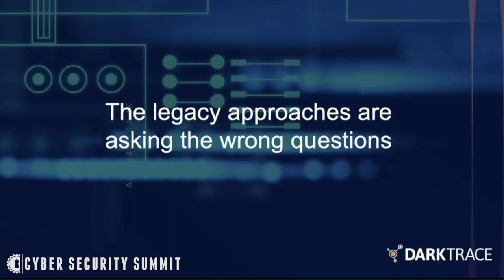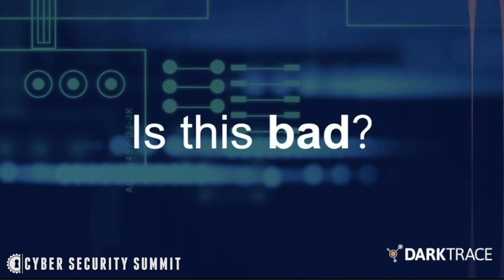And as we're facing these challenges, traditional email defenses are failing. And they're failing because, again, they're asking the wrong questions. So, of course, we ask, what questions are these legacy tools asking? Simply, the question is: is this bad? The tools are asking this question regardless of what data they're looking at. It could be a gateway, sandboxing, an internal email scanning or authentication tool.